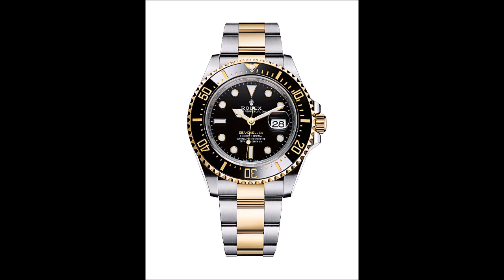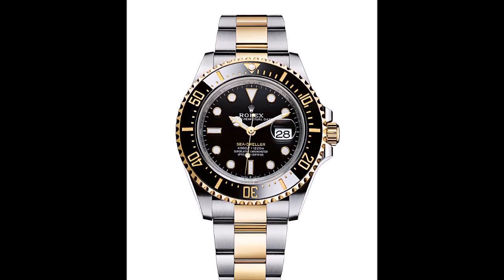Chronometer certification from the independent testing agency COSC guarantees accuracy, alongside the company's own stricter standards, which specify that every Rolex watch may not gain or lose more than 2 seconds per day. The Glidelock system can extend the bracelet for a precise fit and allows the Submariner to be worn over a wetsuit. Like all Rolex dive watches, it has a metal bracelet and a unidirectional rotating bezel with a ceramic inlay.